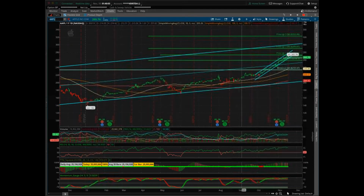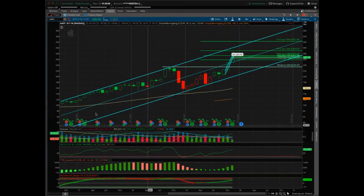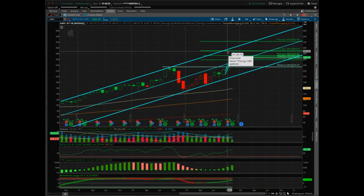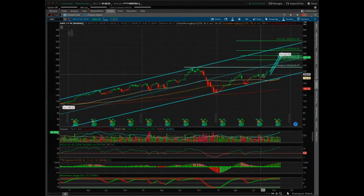So Apple, looking at our monthly chart, we could see that Apple's in this massive bullish channel, and it still has the upper end of the channel here at about 290, even at 300. It could go all the way to 300. Our high target is 322.50. Our more reasonable target is 289.87. Let's go to the weekly chart.